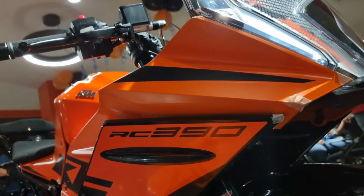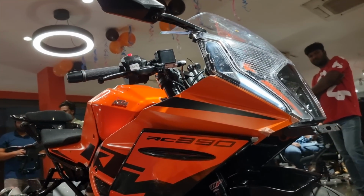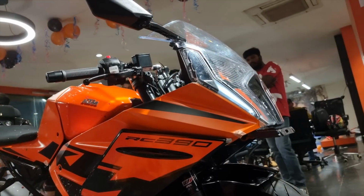Then you have dual channel ABS as standard, massive 320mm disc. Again, a lot of weight savings here. The alloy wheels save nearly 3.5 pounds of weight. So everything is built around weight savings. The chassis structure is lighter, the alloy wheels are lighter, the brakes are lighter. So overall, you end up saving loads of weight, and that is what translates into superior performance and reduced lap times. Now, the price, as I told you, is 3.14 lakhs ex-showroom Delhi, and here it's around 3.7 lakhs something on road in Hyderabad.